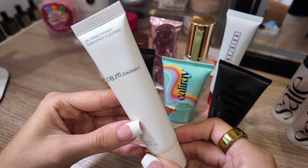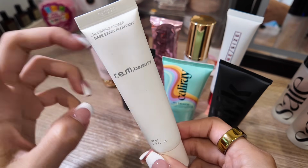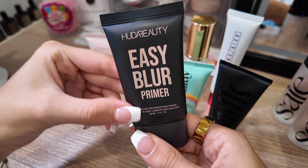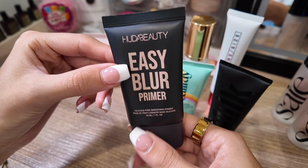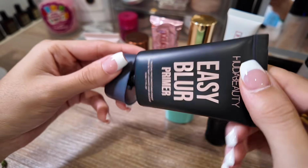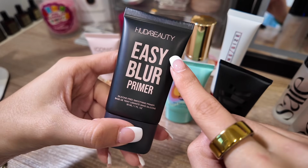I've had this Ren Beauty blurring primer for a very long time in my collection, so I'm going to throw it out because I'm pretty sure it's expired. This is the Huda Beauty Easy Blur Primer. I've only tried this about 2 times. I'm not the biggest fan of it, to be honest with you, so I'm going to be giving it away to a friend that has more oily skin than me.